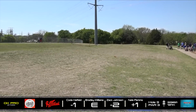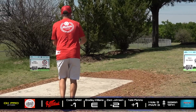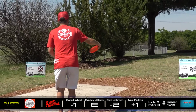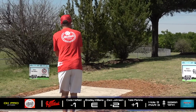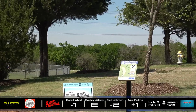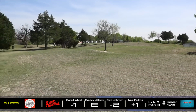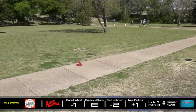And Zach gets the right distance, but gets on the backside of the hill and takes that monster skip I was talking about. He's going to be about 50 feet from the basket. And this looks a little bit yanked. Yeah, a little bit wide. It's going to need some help. And that needs a lot of help.